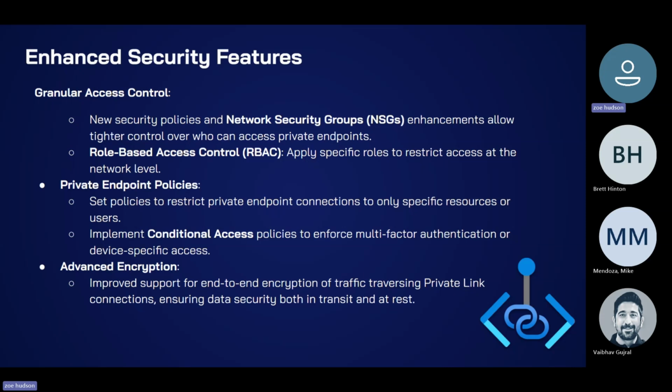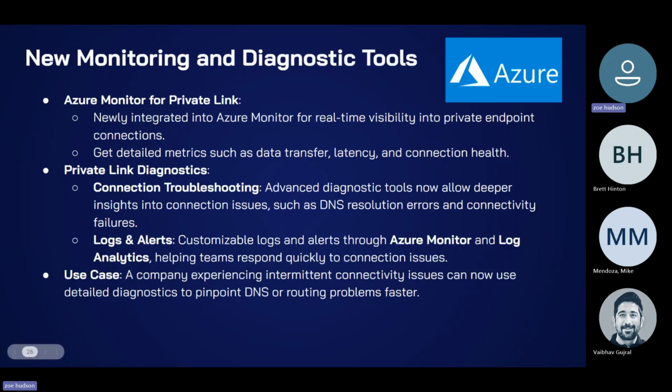Lastly, advanced encryption has been improved. Private Link can now support stronger end-to-end encryption for traffic, ensuring that data remains secure in transit and at rest. This means not only is your network protected as it flows through Azure's backbone, but also that any data stored in Azure services is safeguarded by encryption protocols.